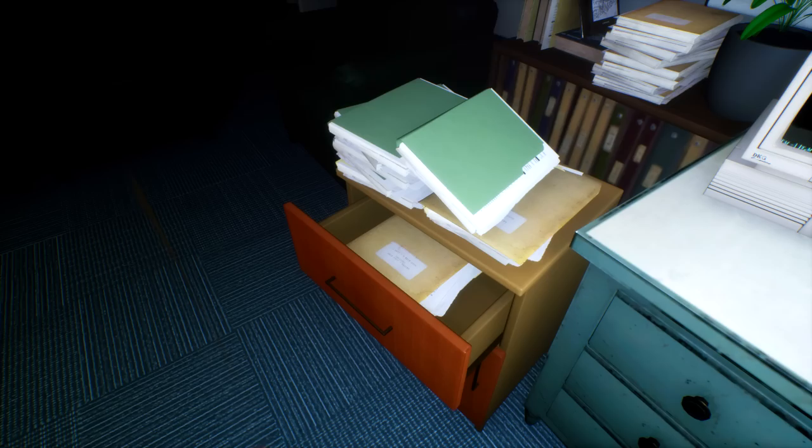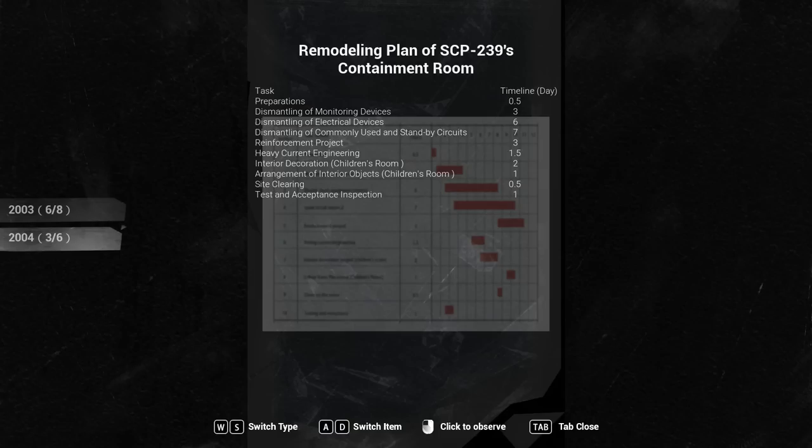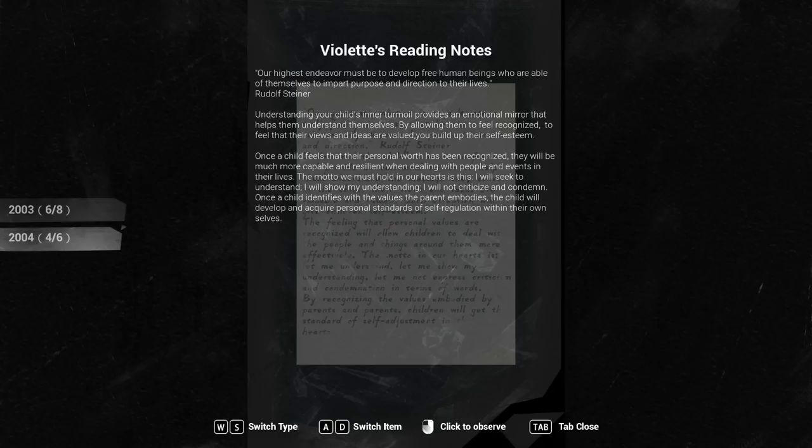Is there something over here as well? That looks out of place. There you go. Remodeling plan, right. So a lot is going to be dismantled. There's going to be some engineering and clearing, and then testing and inspecting, right. All to do with that. It looks like a nicer containment unit, I suppose. Something else over here, by the looks of it.